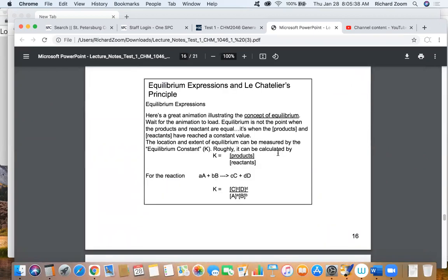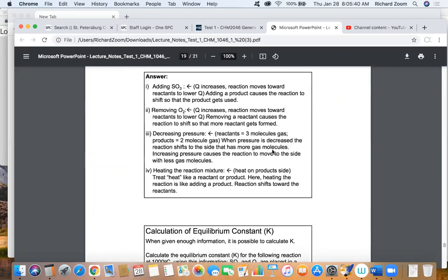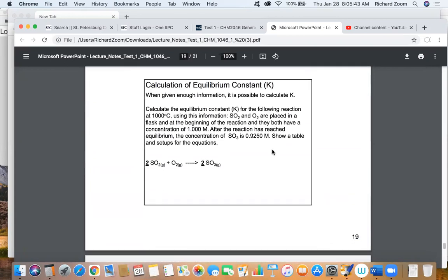All right, so we're on to calculating equilibrium constants. Here we go. So if you look at the kind of question that I've got here: calculate the equilibrium constant K for the following reaction at 1000 degrees using the following information. SO2 and O2 are placed in a flask at the beginning of the reaction, and they both have a concentration of 1.000 molar. After the reaction has reached equilibrium, the concentration of SO3 is 0.9250 molar. Show a table and setups for the equation.